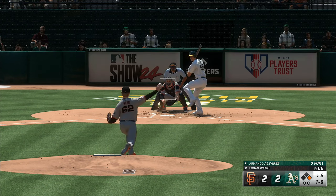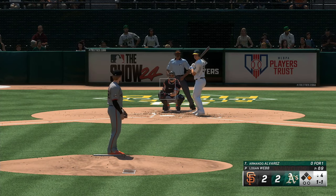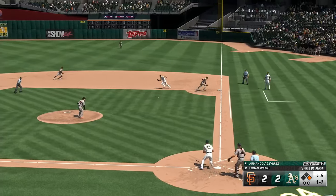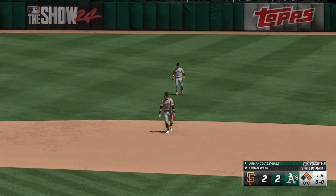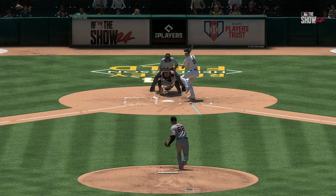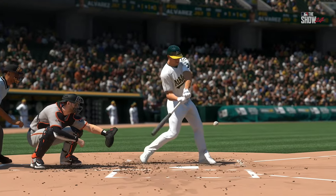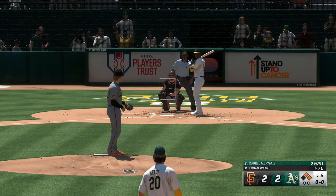At the belt and fires. Fought off foul. One-one now. On the ground, right side. And it finds its way through for a hit. Throw back in quickly. First and second now with nobody out. Third baseman number two. Darryl Hernandez will hit next. Grounded out his first time up.